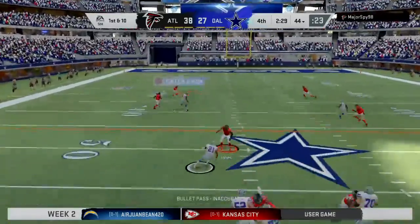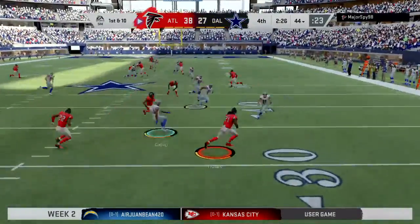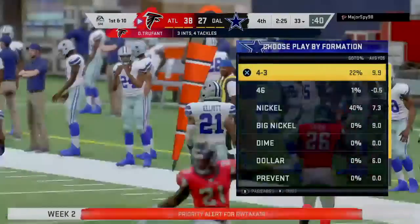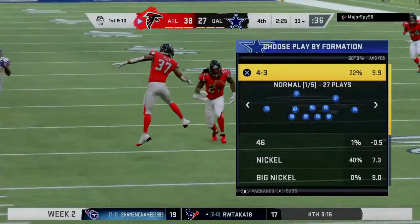Out of the gun. Here's Prescott. And this is intercepted. And that should do it. It's Desmond Trufant, and he's able to get it back to the 33-yard line. Intended that time for Cooper.